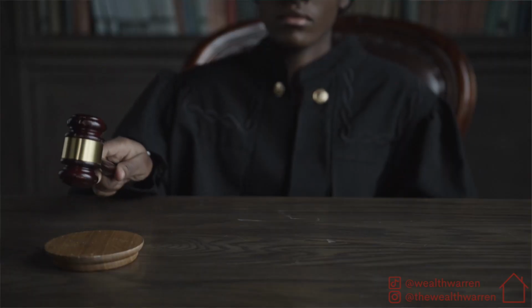It's being done via the modern method of auction. So what is the modern method of auction? Let me give you a quick summary. Think eBay for property. You have a certain amount of time to bid on the property, usually months. You bid all online. There's no physical auction room, no physical people that you're bidding against.